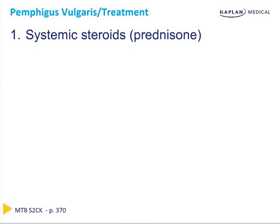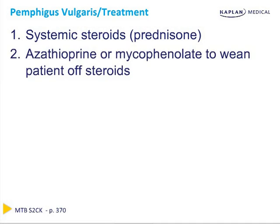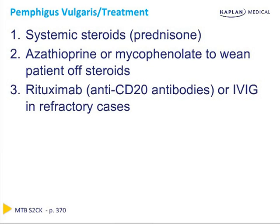Steroids are life-saving. Systemic steroids, like prednisone, are life-saving. Azathioprine and mycophenolate are used to keep people off of steroids, as they also are in many immune diseases, such as glomerulonephritis or lupus nephritis. Rituximab, which is a monoclonal antibody against CD20 cells, removes the lymphocytes that make autoantibodies. They're anti-CD20, so they're anti the cells that make the antibodies.